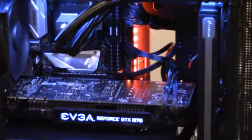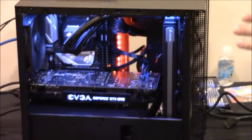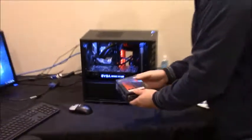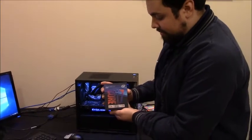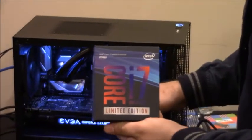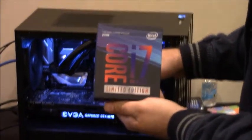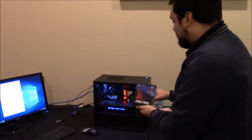NZXT Mini ITX case with an Asus ROG motherboard. It's an i7. This is a limited edition 8th generation, the 8086K. This is a 4 gigahertz processor by standard clock speed. So it's got a 1070 Super clock as well on that, 8 gigs, and then 16 gigs of RAM. This is a pretty fast unit and very quiet.